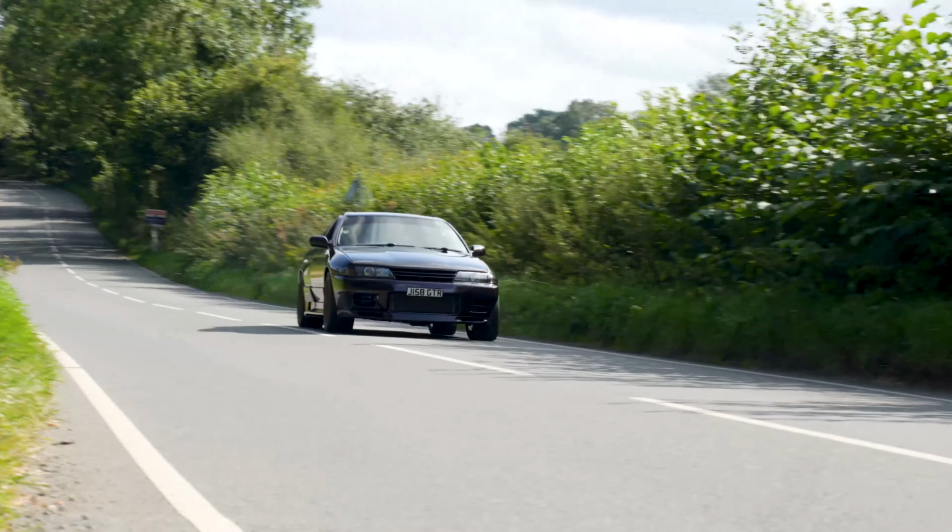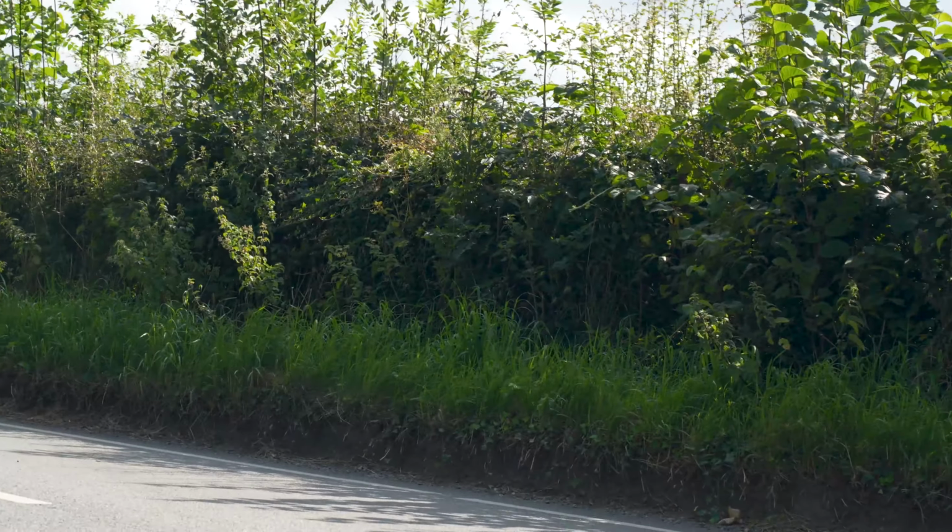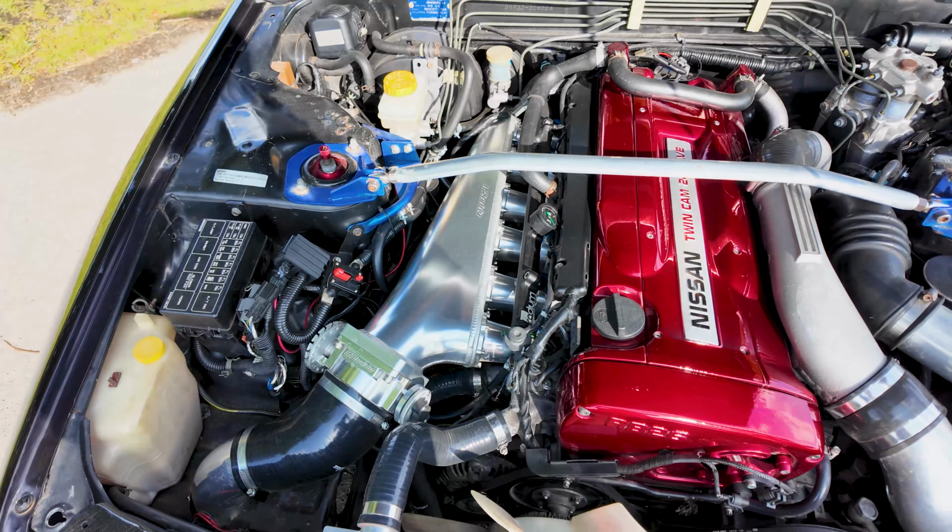The sound is awesome. The RB26 and the turbo lag there, it's like a jet plane getting ready to go. That's awesome. It's nice power though, isn't it? It's very smooth delivery. Yeah. So the car is, naturally, with 600 horsepower, on aftermarket management.